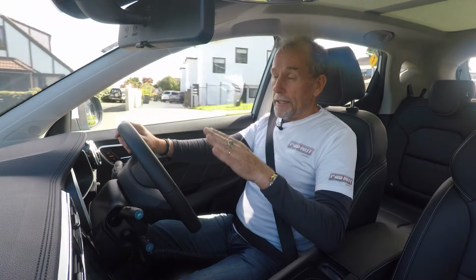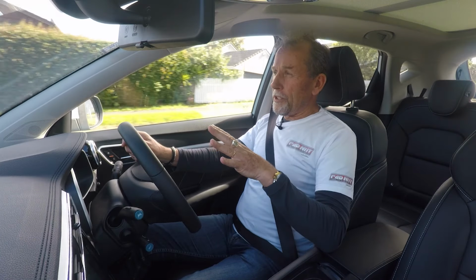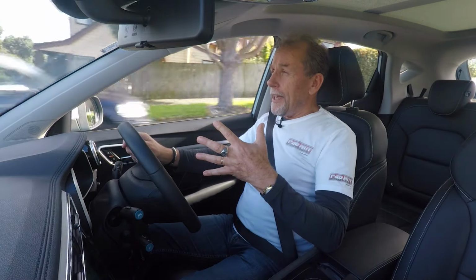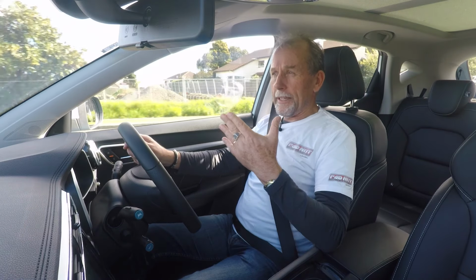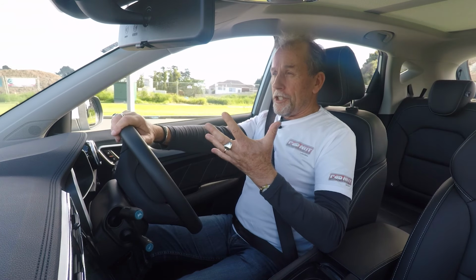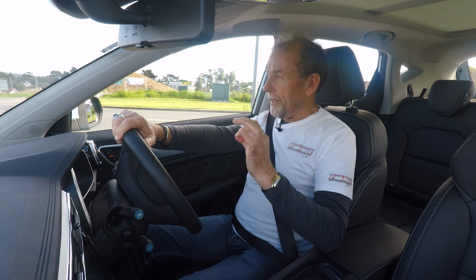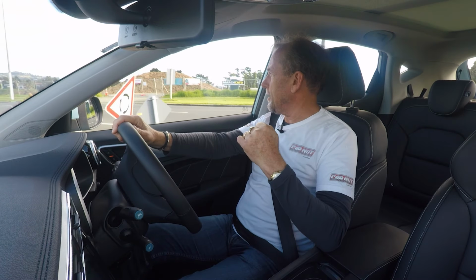This car does have pretty good regenerative braking, particularly in the heavy setting, although it's not as pronounced as some I've driven, and it also only slows to a crawl. It doesn't come to a complete stop. And I prefer electric vehicles that have regenerative braking, of course, to come to a complete stop, because again, it's one less transaction on the brake pedal that you need.